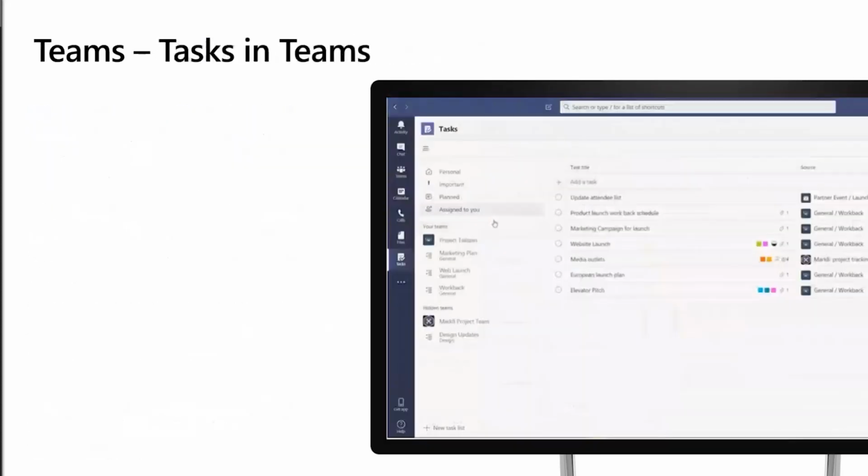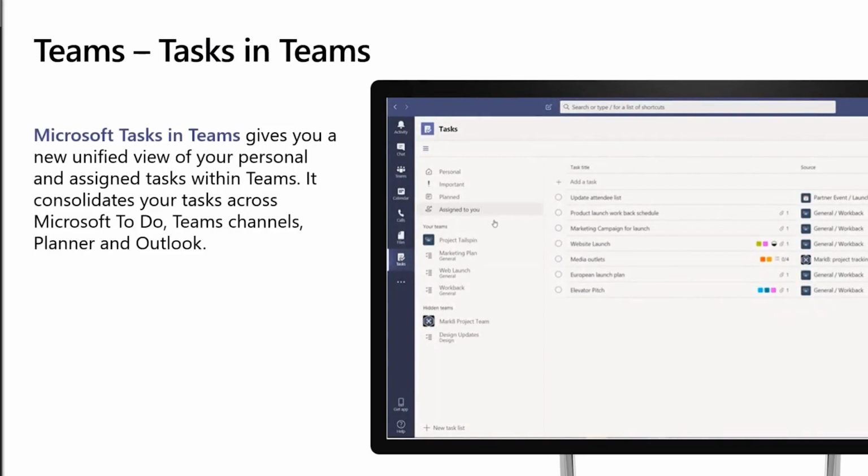All right, here's some tasks in Teams. It's giving you a new unified view of all of your personal and assigned tasks, like I mentioned earlier. This is based on Microsoft To Do, Planner, Outlook, kind of this whole integration of all of the things that you have to keep track of instead of going to these multiple places.